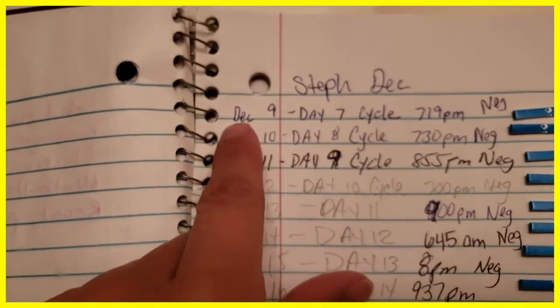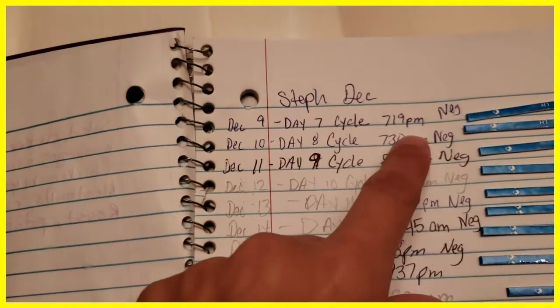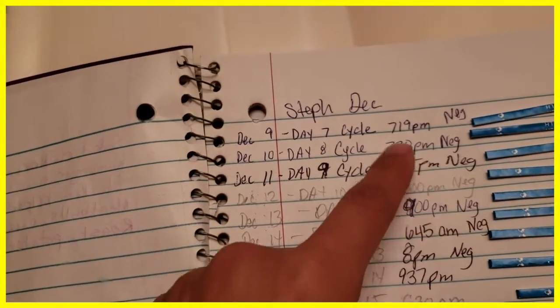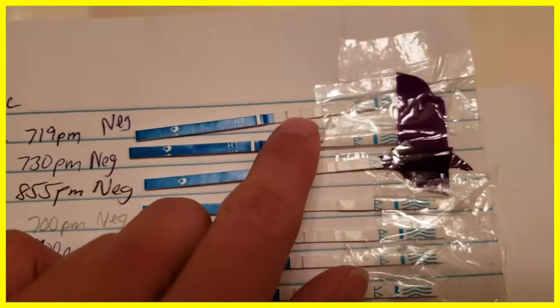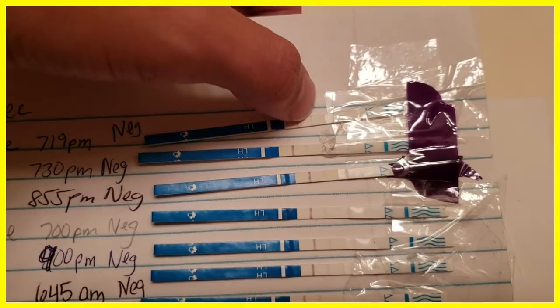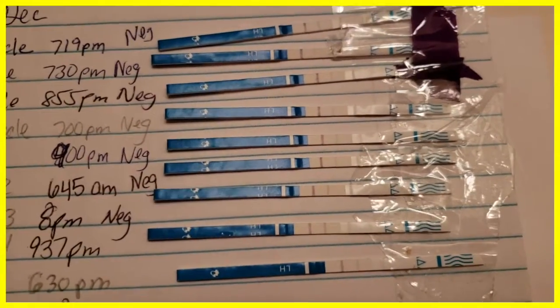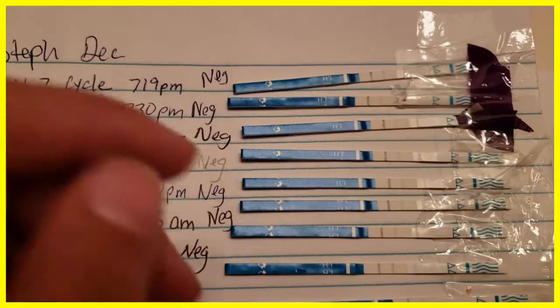All right, so here it is. December 9th, 2018 is day 7 of the cycle. I've been testing at about 7, 8, or 9 o'clock every night, and all of them have been negative. This is the control line, the one on the left, and this is the test line. You're supposed to just read the results and throw these away. You can see the faint line there, and really it's still a negative.